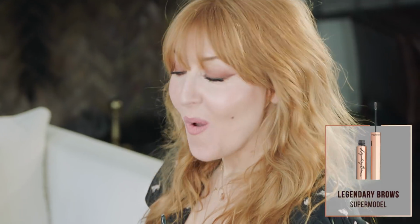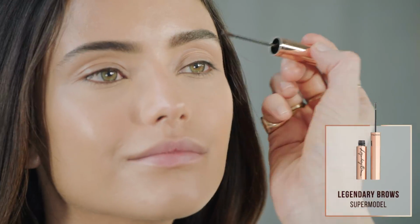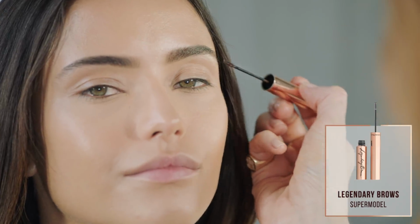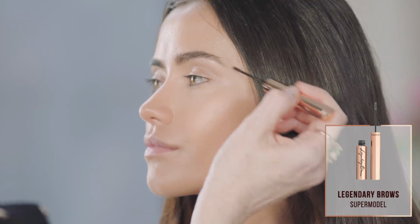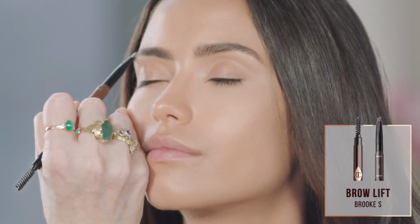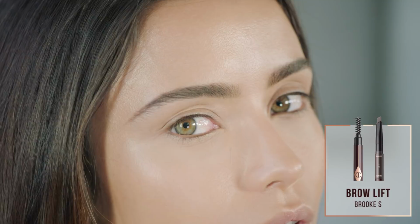I always say brows before vows. So, Legendary Brows. This is a micro-fine brush which coats every single fine little hair, and it is the perfect, easiest way to get a really fabulous, luscious brow. I'm just going to take a bit of my Brooke S Brow Lift just to get that elongation, to get that sharp point at the end.